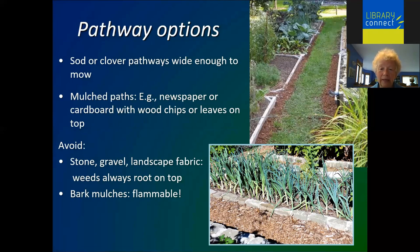And a very easy pathway solution is to put down something heavy paper like newspaper or cardboard, undo some boxes, and then use that to mulch the pathway, which really kills the weeds. Absolutely just completely keeps them under control. And then I put wood chips, or I actually have a big arbutus tree, and part of the year I can get enough arbutus leaves. They look very nice spread on top of the cardboard or paper, and it's very neat, and it's a permanent weed-killing mat. And next year, I can just lay down more paper if I need to and put more leaves on top, or wood chips, or whatever you have.